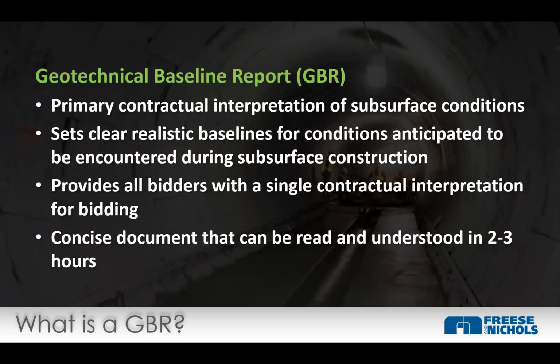The GBR is the primary contractual interpretation of subsurface conditions. It sets baselines for what will be expected to be encountered. It doesn't mean it's going to solve all of our problems, and it doesn't mean it encompasses all possible outcomes, but it covers what should be expected to be encountered. It provides everybody a single contractual interpretation. That's really important. Everyone's focused on this document, which is concise. We can read it in 2 or 3 hours, 30 pages, maybe 50 pages, not 1,000 pages like the GDR.